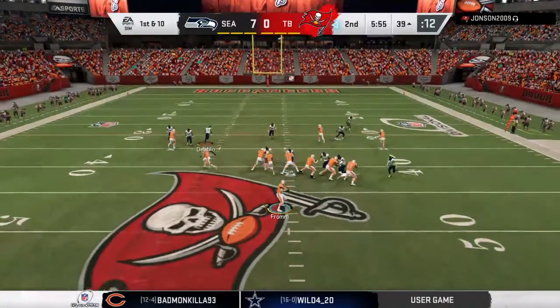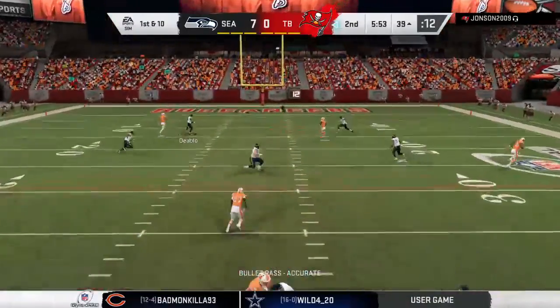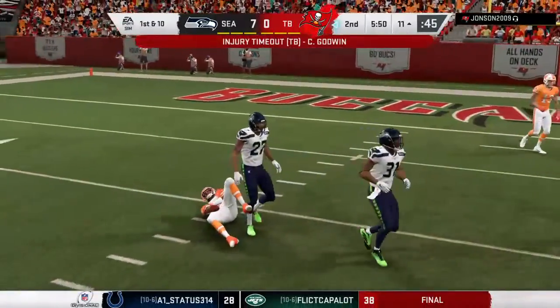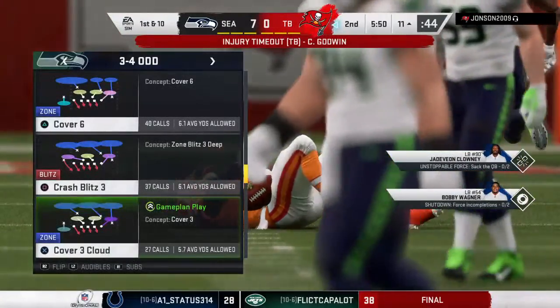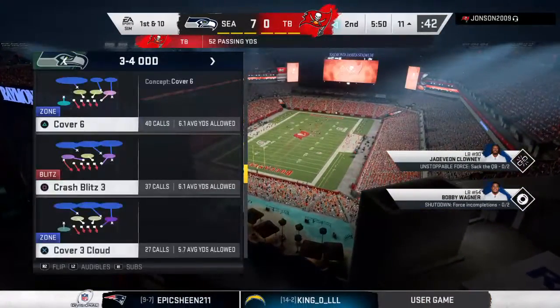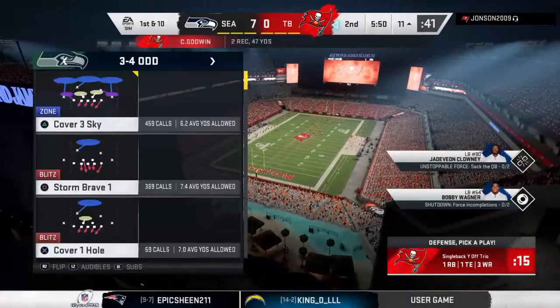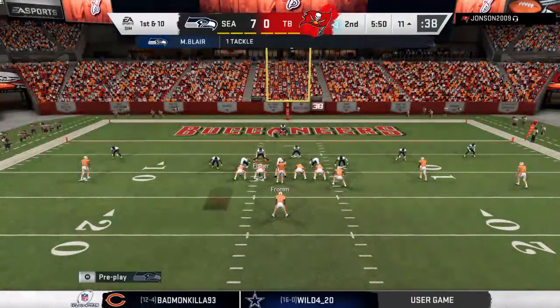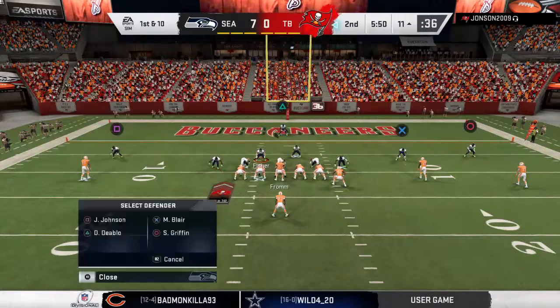They'll set up the throw. Looking for Godwin, and he's got him, complete. And he gets this one inside the 15, just a yard or 2 shy of the 10. First time into the red zone for the Buccaneers. They've got a 1st and 10 at the 11.